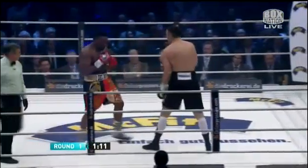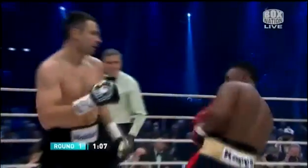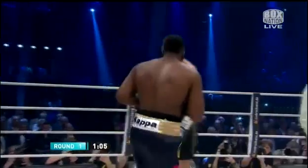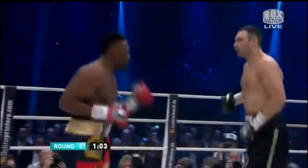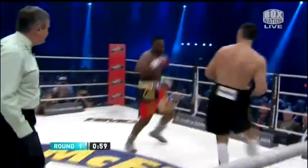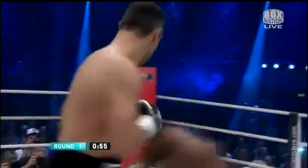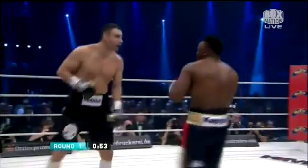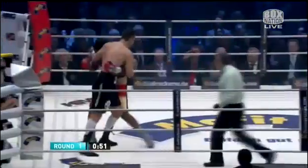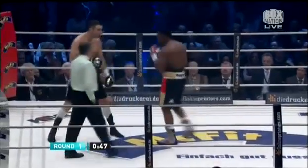He's got to take the fight to Vitali Klitschko and he's got to win. Well, he's trying to get on the front foot, he's trying to walk down Klitschko. Ducking underneath that attempted right hand coming down from Klitschko and then winding up with those big right hand swings of his own. It's a good jab from Klitschko. Trying to take the big man out of his comfort zone.